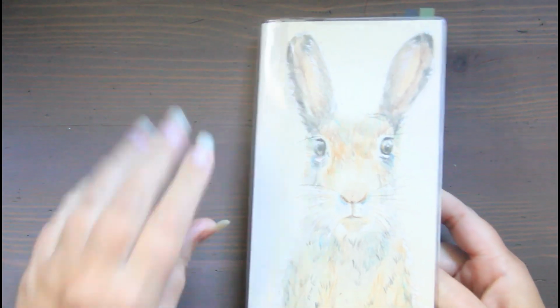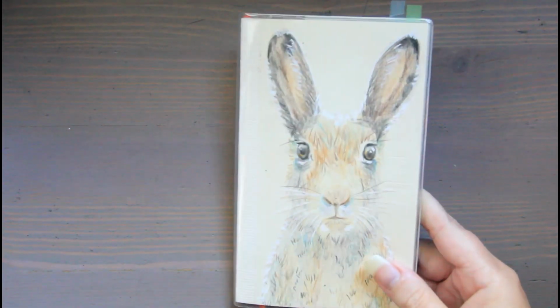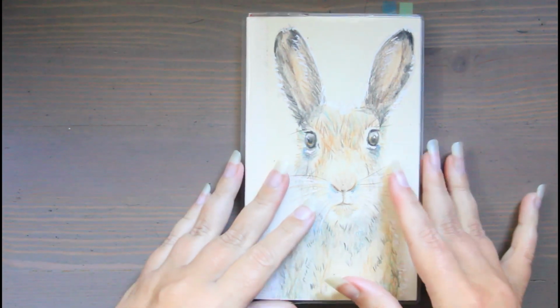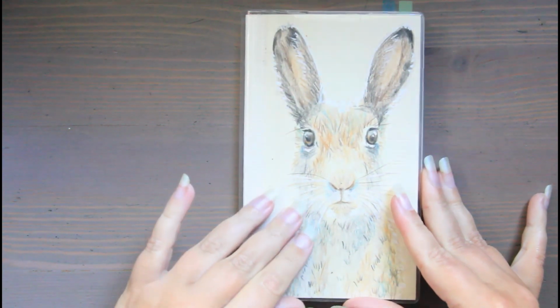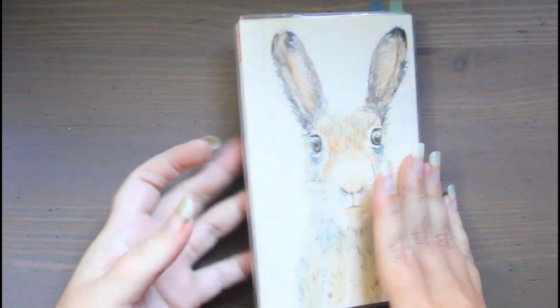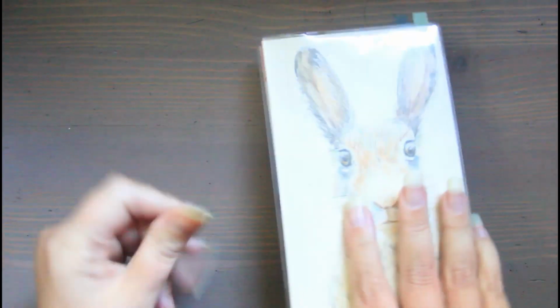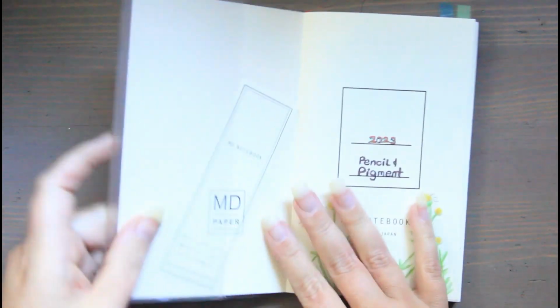This is a working desk, not a showing desk. So my desk is always covered with pigment and charcoal and all kinds of stuff. So while I don't care for the plastic aesthetic, it really does protect my products. And that's why I buy it. That's the only reason. My desk is a mess.